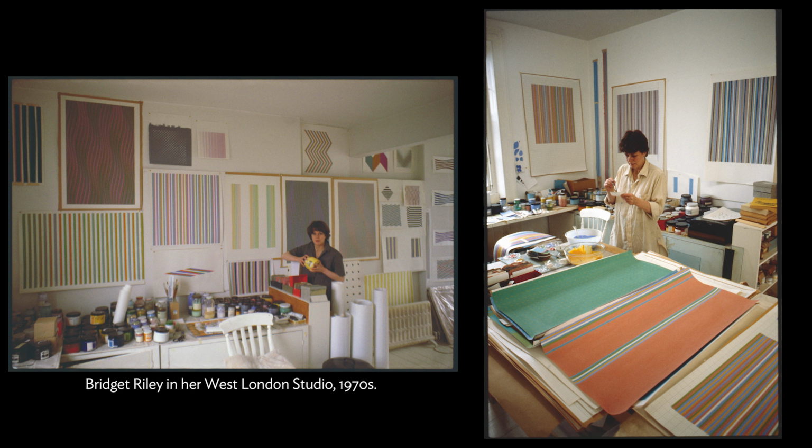So she makes a drawing of those vertical elements. And that is the final work that she creates, and then, as I said before, gives to her studio assistants, who then make the final painting.